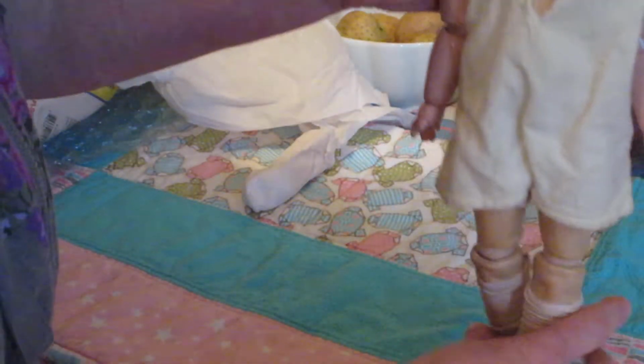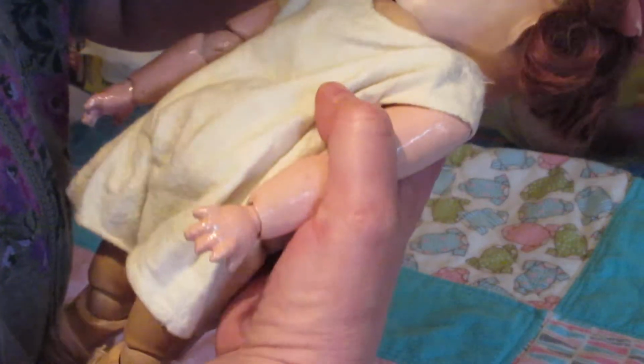Just clean that up. And oh, she's going, I want you to see her. She is, and I believe she's an Armand Marseille. Is she an Armand Marseille? Yeah, she's an AM210. Germany. Oh my goodness, she's gorgeous. Just a little thing. I knew this one's a little one. Oh, she's gorgeous. Oh, wow. I just love her. I think she's gorgeous. Look at that little dimple in her chin.